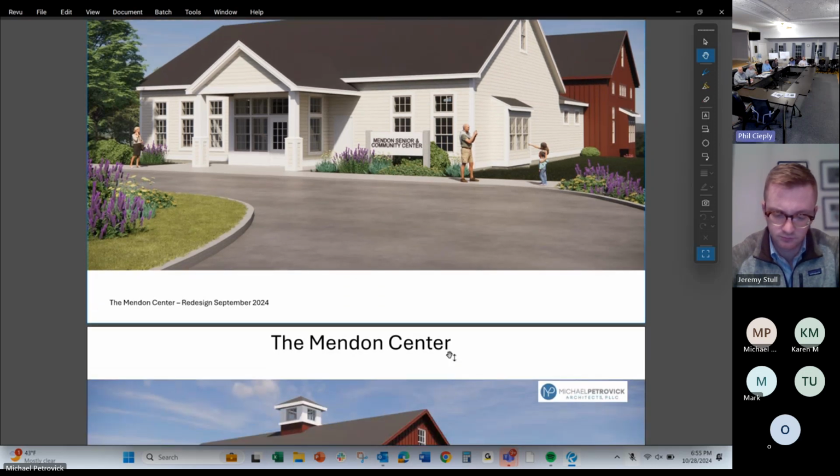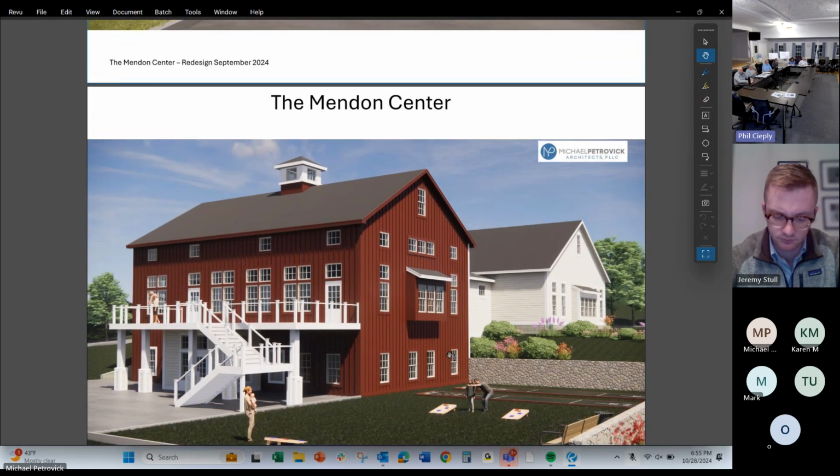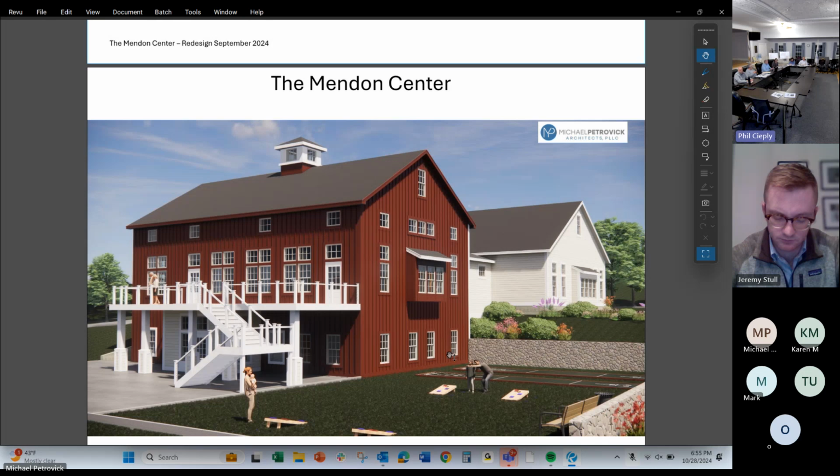From the other side, the lower level side, this is the portion of the building, if you will, that takes on the barn aesthetic. And you'll see the lower level entrance. There is a deck out the back. We are required to have part of that deck and that stair as one of the means of egress out of that large multi-purpose room.